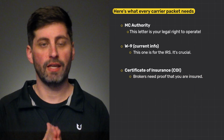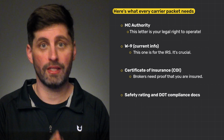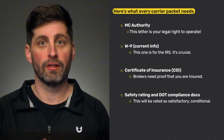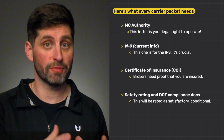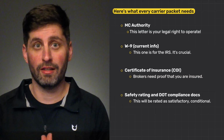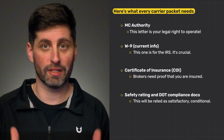Last but not least, anything related to your safety rating, all right, and compliance docs. If you've got a satisfactory rating, great, good job, all right? If it's conditional, you might want to have some things in here related to how you're getting back to satisfactory status, okay? Make sure all that's neat and organized, up to date as well.